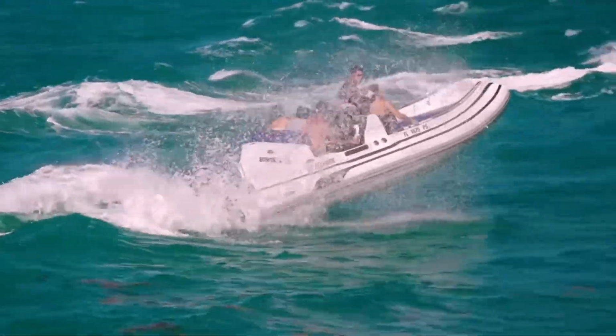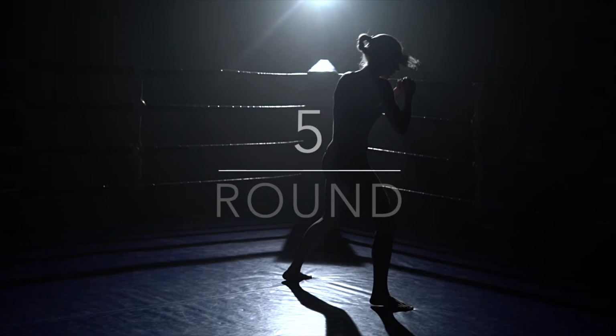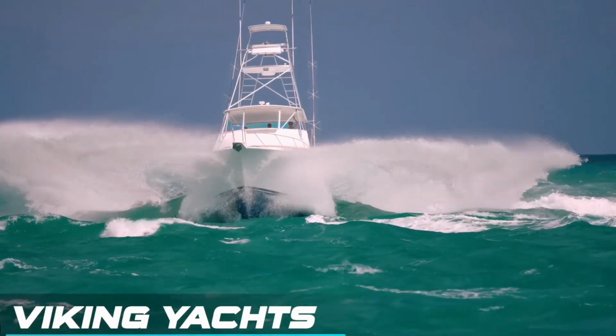They look really sharp, and they're going to easily make it out of the inlet and actually take a win for the boats in the fourth round, bringing the boats back into the contest. And now we are tied at 2 apiece as we move into the fifth and final round. Let's see who will be victorious. Will it be the boats or Haulover?